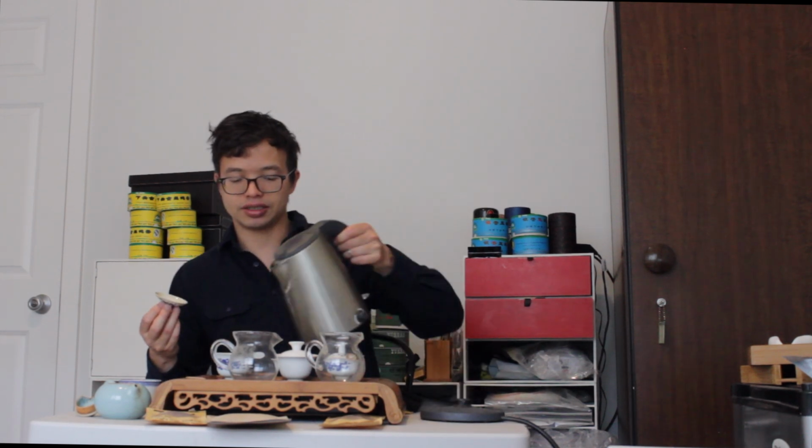Or a good sweetness quality to it as well. So a little bit hard to decipher exact aftertaste when you're doing side by side like this. But I will say that the second two teas both leave a pleasant feeling on the mouth compared to the first one.